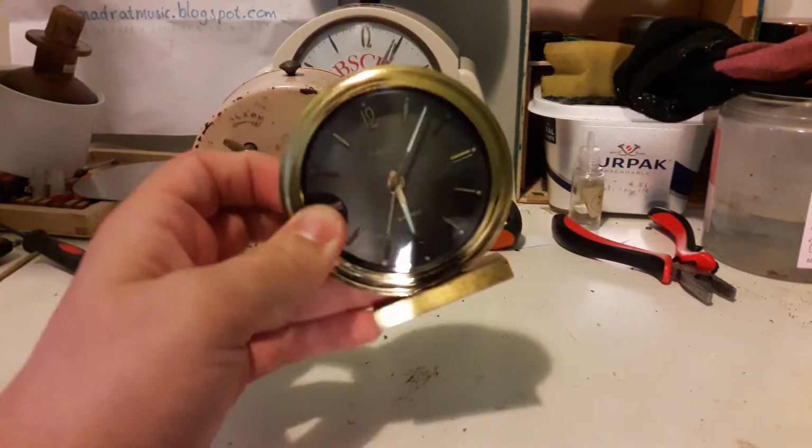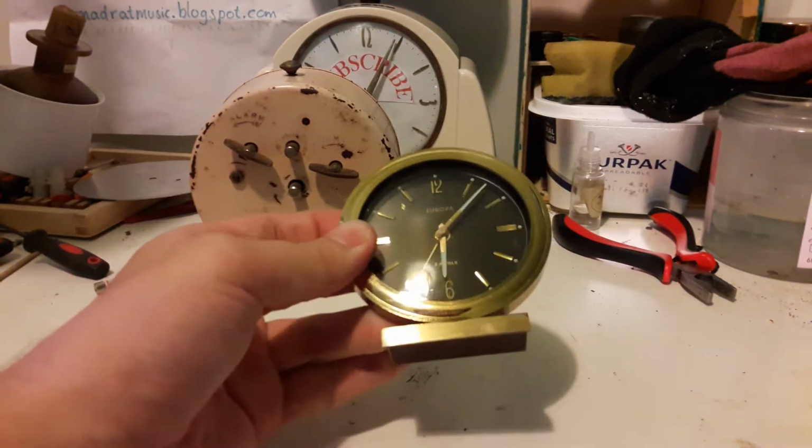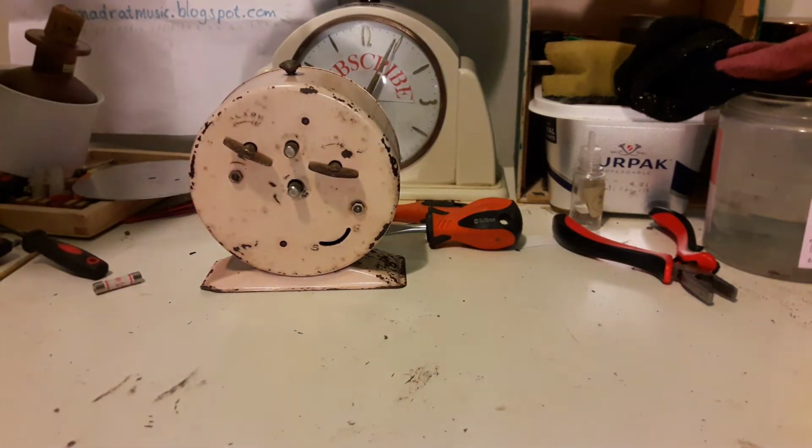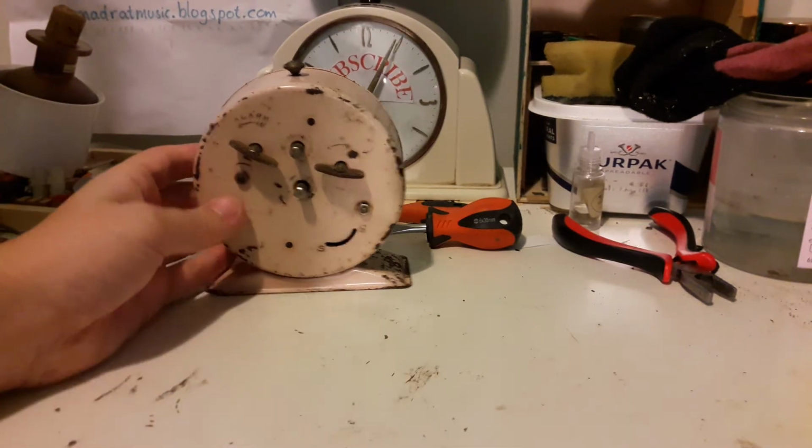Either that or I'll sell it on, but I might keep it for now, purely because it's a really nice thing to have, because it looks good. So I'll just keep it out of view for now, because we don't want too much in the camera.